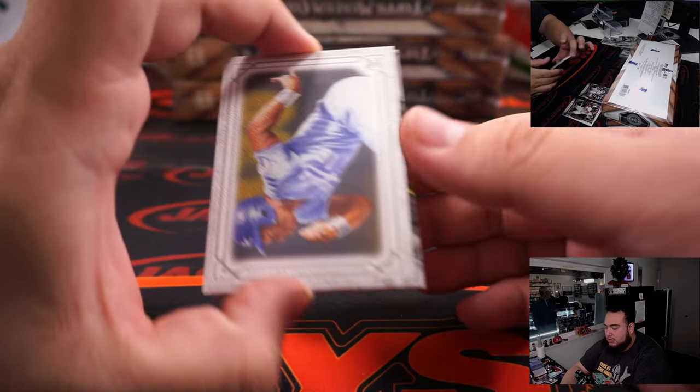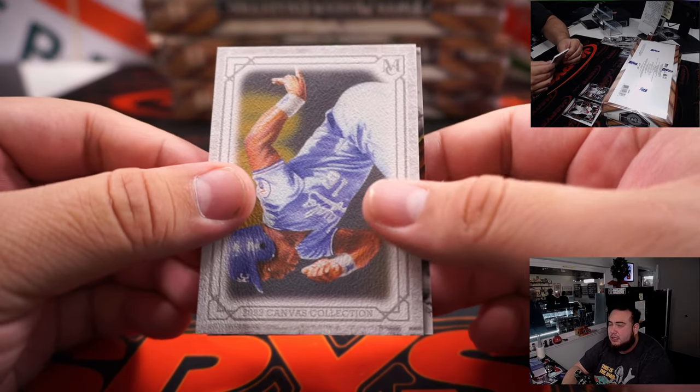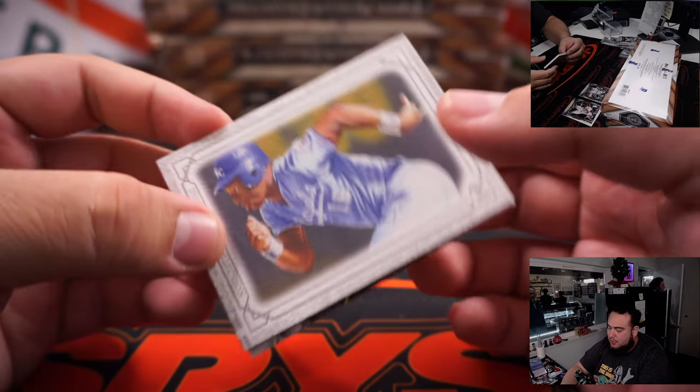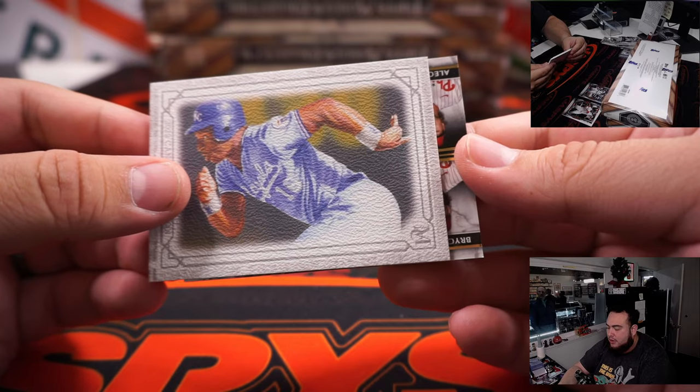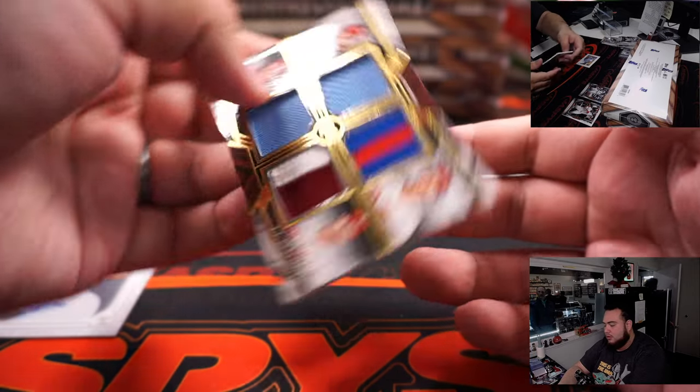No, we're going to take a break on museum. This one kind of took a little too long to fill, and with all the new baseball products coming out this weekend and on Wednesday, I think we're going to take it off for a little bit.